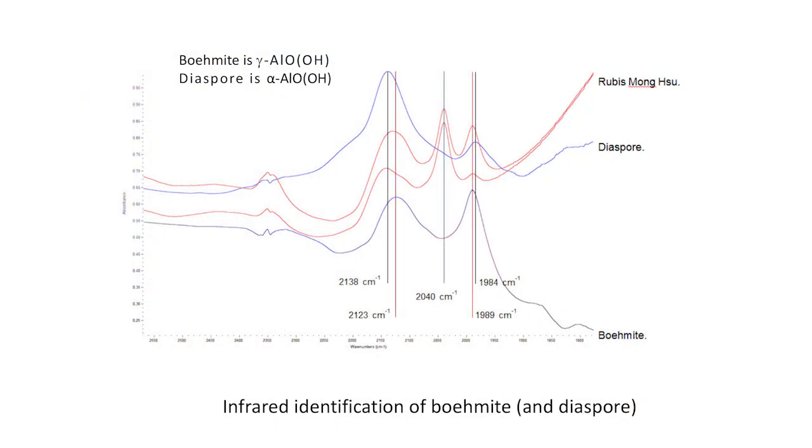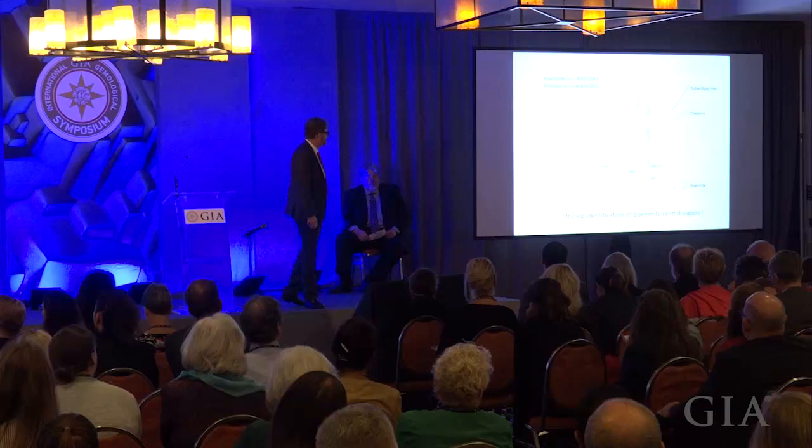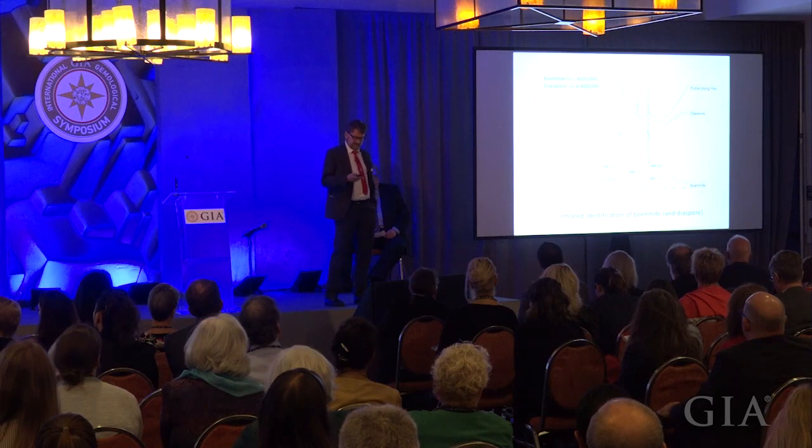Now, if these are Boehmite needles, logically, we should see the characteristics of Boehmite accompanying them. The best way to identify Boehmite is the infrared spectrum. There are two bands here, around 1990 cm-1 and 2120 cm-1, that are quite characteristic of Boehmite. Boehmite is one of the polymorphs of aluminum oxyhydroxide. Diaspore is the other one, which has similar spectra, but they can still be distinguished rather easily. So if we have Boehmite, we can see it very easily with infrared absorption.